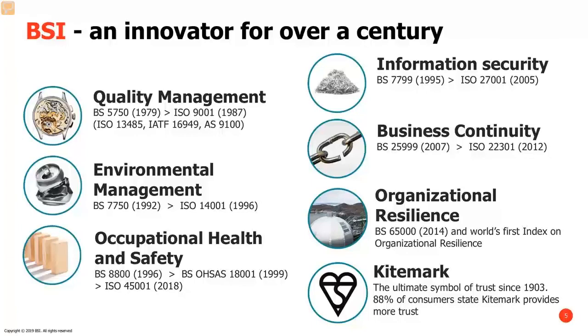Examples of some of the standards that we wrote: BS 5750 became ISO 9001. ISO 14001 started off as BS 7750. Information Security 27001 started off as BS 7799. So you can see that we really are innovators and at the heart of business assurance and business excellence. And one of our more recent standards is Organizational Resilience, BS 65000, which is a relatively new concept in building resilience into all organizations. And it's worth noting that the International Aerospace Quality Group, the IAQG, has bought into organizational resilience and is using it at a strategic level.